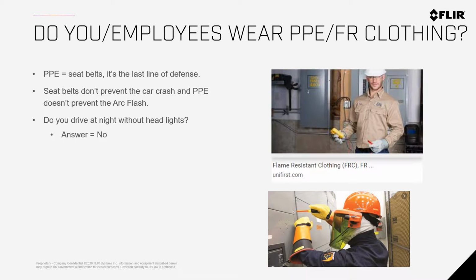Another question related to this car: do you drive at night without headlights on? The answer is no, right? We turn our headlights on so we can see, so we can navigate, and so we know that we're not going to run into anything. So why do we do electrical work in the dark? If we had headlights to show us where all the hazards were, to guide us to where we needed to be, why do we just say, oh, I got my PPE on, so everything's going to be fine? That's not the best answer.